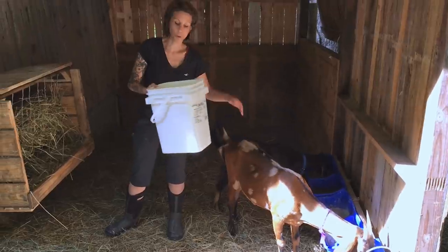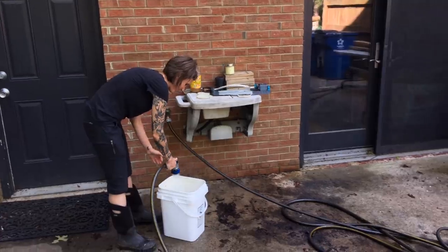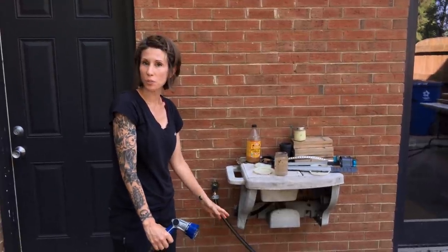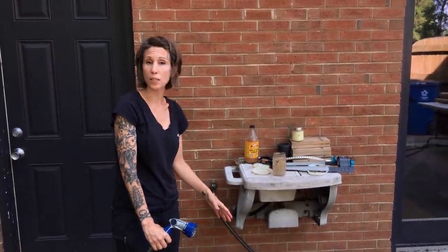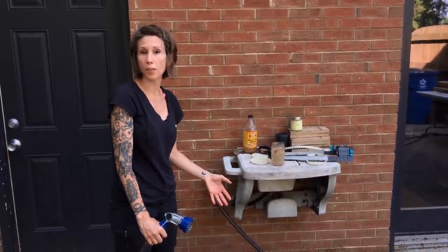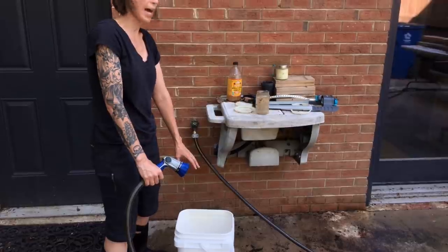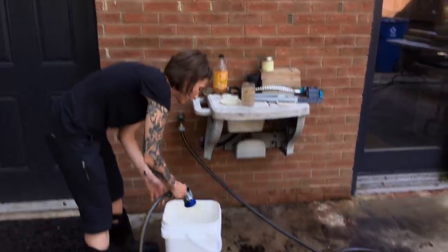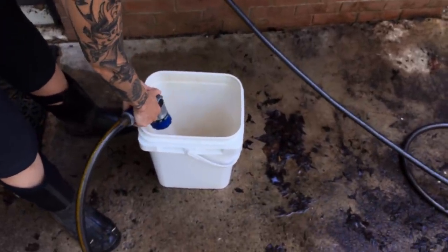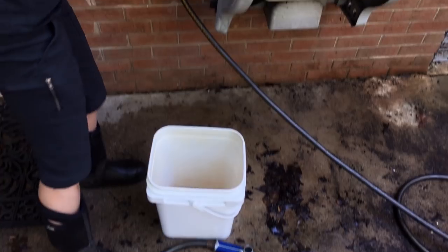So now we're going to go make our grain and our meals for tomorrow. Rinse that out, and the way I make my food is I soak it in minerals and apple cider vinegar. I go by the Pat Colby Natural Goat Care book. So what we do is we put half the amount of water in that we're going to put in of grain. And we'll put in a splash of apple cider vinegar.